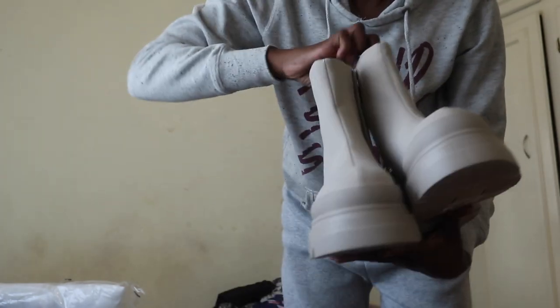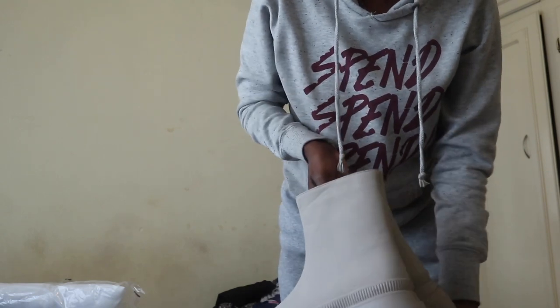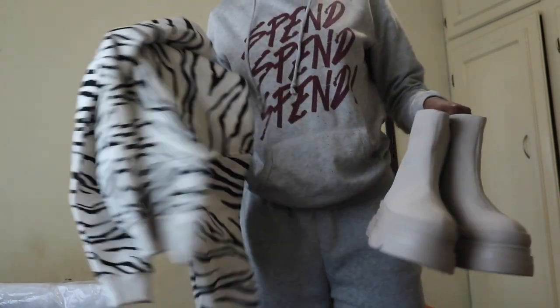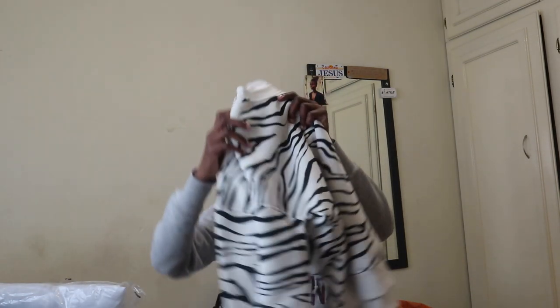I'm so scared to put them with other shoes because this looks delicate. So these are the boots, and I'm gonna wear them with leggings. I don't know where I'm going, but it's alright. These boots were $2.99, also not on the budget. But you know what? You live once.